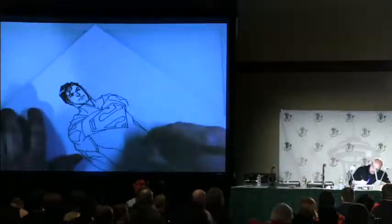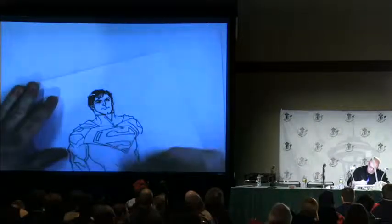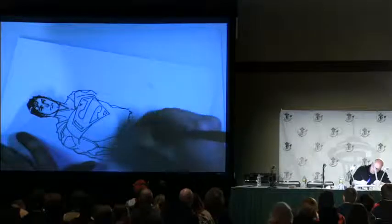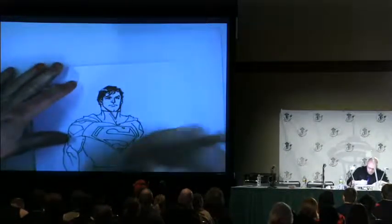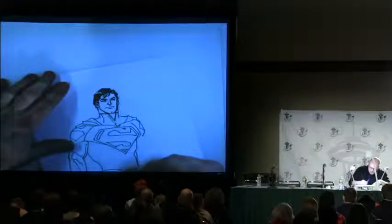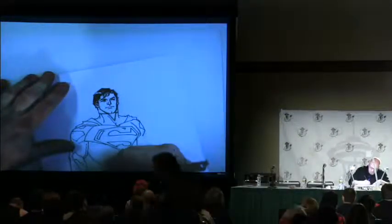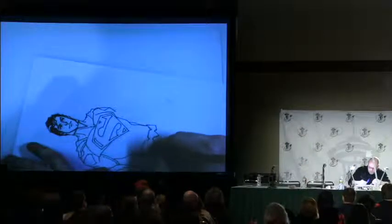Okay, that's a good question because we haven't actually talked anything about actual storytelling or layout or anything. So we'll start with that. The question is, when you've got an emotional scene, is there a certain process you have for how to break that page down? Ethan, why don't you start with this one?